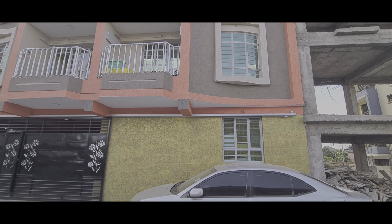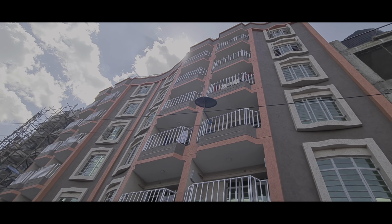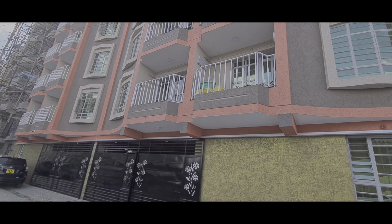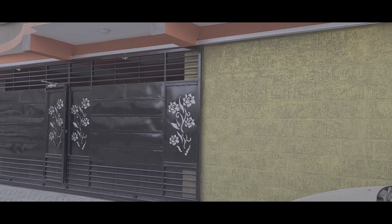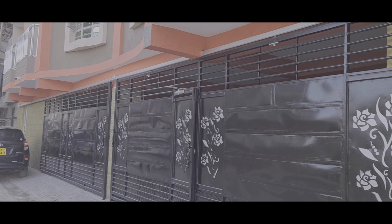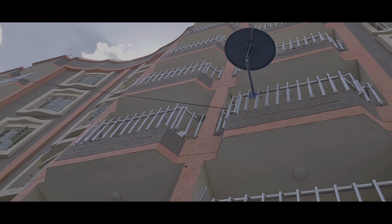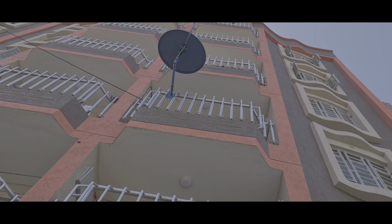Guys, this is the house. Yeah, the house is this one, goldish color. Oh, look at that, the door, rooftop. Wow, look at that.